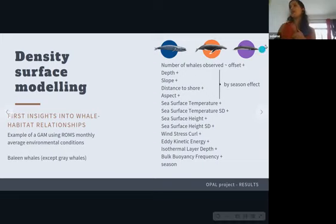Now, the topographic variables in this model are also included with a by-season effect, so that the model would be flexible enough to detect a change in habitat selection from one season to the other. For instance, if whales were rather offshore at a certain season and came closer to the shore in another season. So the year is split in three: January to April, May to August, and September to December.